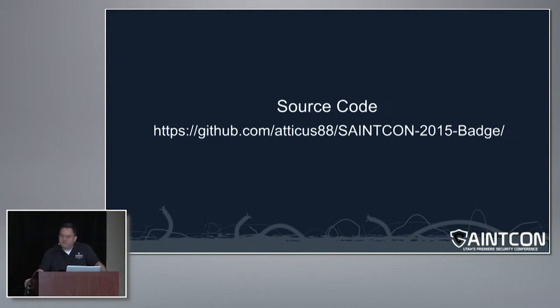So it is open source, the hardware and the software. This is Clint's GitHub, and I put up the hardware files. So go ahead and take this, run with it. If you are involved with other conferences and you want to have a cool Wi-Fi badge, have at it.